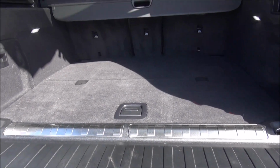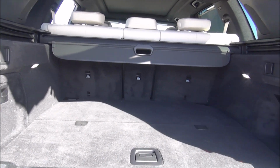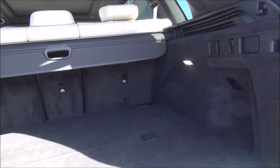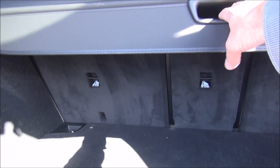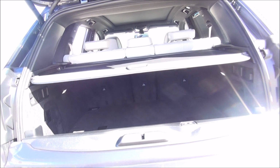Now the non-electric version of this does have an optional third row of seats. Because of the batteries, this does not have that option. But let me show you what else is back here. So we do have a 12-volt outlet. We have these little kind of tie-down things. We do have a cargo cover that kind of comes around and goes like that.